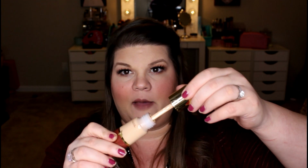Okay. Was not expecting that. I went to open it up, and it actually has a brush on it. Not sure how I feel about that with a squeeze tube, but let's put some on this hand. That might be a little peachy. Here is the color. Let's smear her out. Okay, that might work.